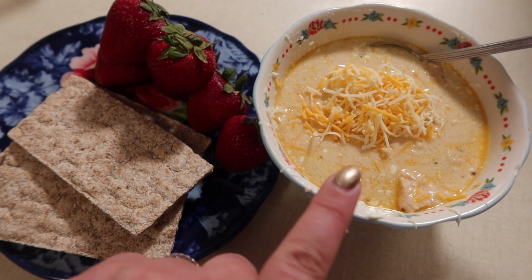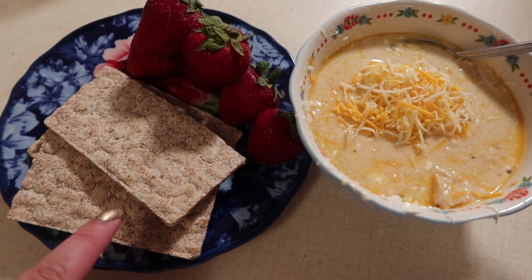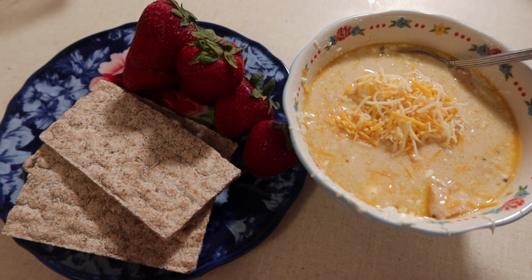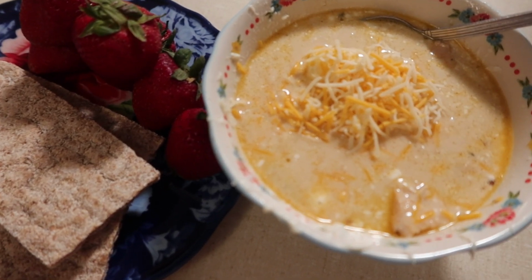Alright, so there's my popping jalapeno soup and some strawberries. I like to have it with Wasa crackers. Of course, you can use regular old crackers. You can serve it with cornbread. You can add any fruits and vegetables or crackers and bread that you would like. Yum!